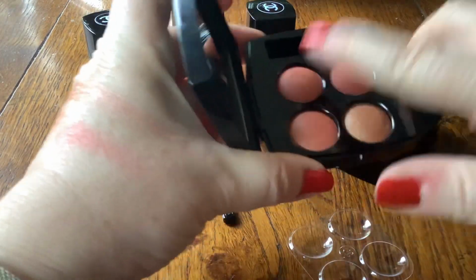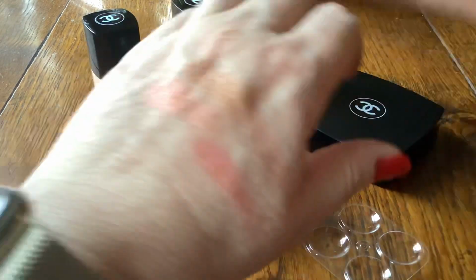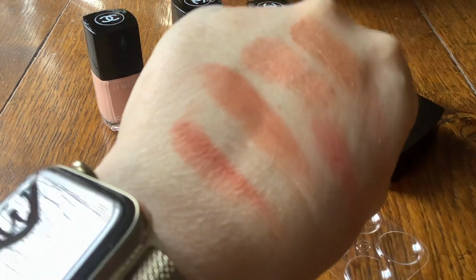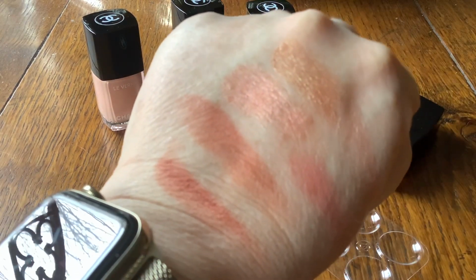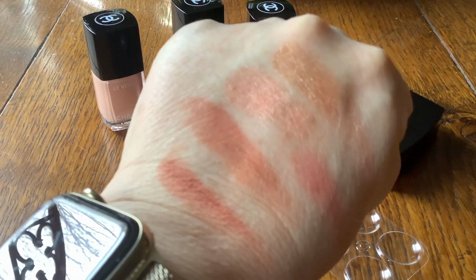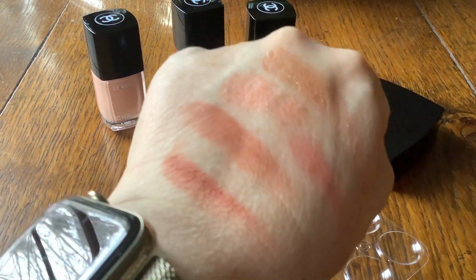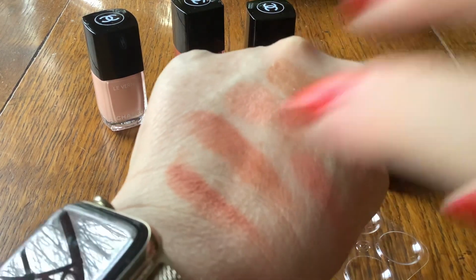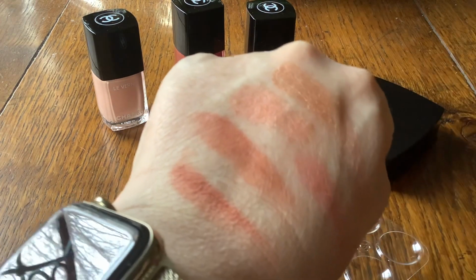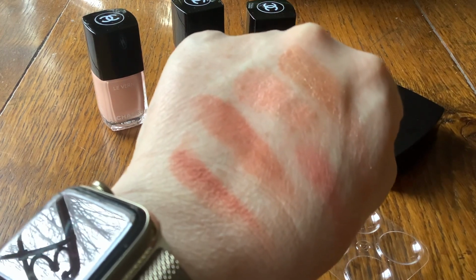And then we've got the other two mattes. And you can see they're very pigmented, quite dense, terracotta-y shades. So that's the palette. Now it is summery. The pigmentation is good. You've clearly got these two different textures from these two, and you've got two mattes, which is, or used to be, very unusual with Chanel, getting a bit more usual with Lucia Pica.